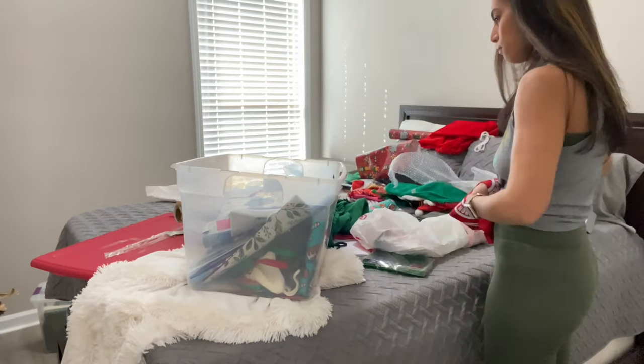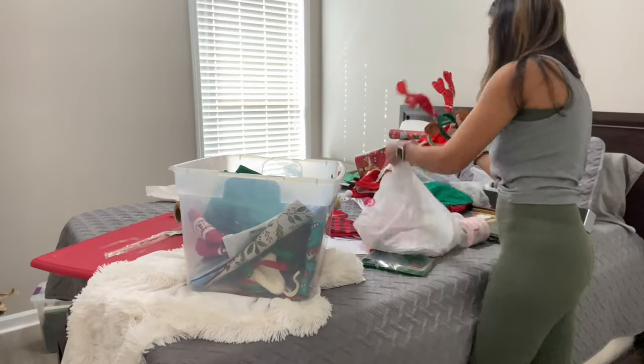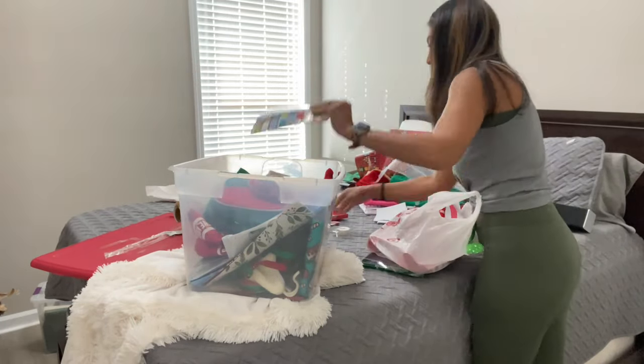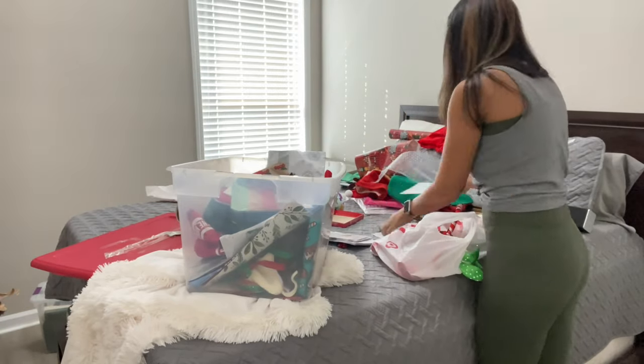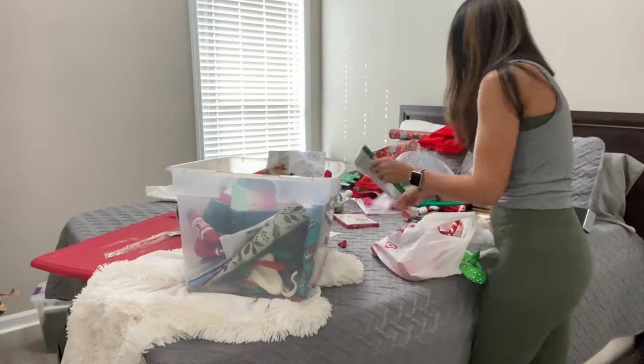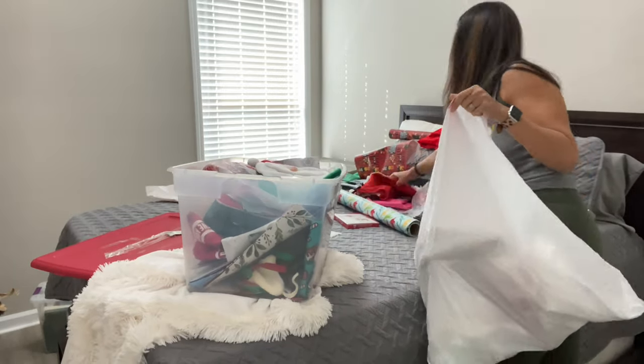So I want to go ahead and quickly clean up this room. If you guys have been following me for a while, you guys know my guest bedroom doesn't get used very often because we don't have visitors visiting us too often. So it kind of becomes our storage and throw-for-all room. So I want to go ahead and quickly organize this bedroom.